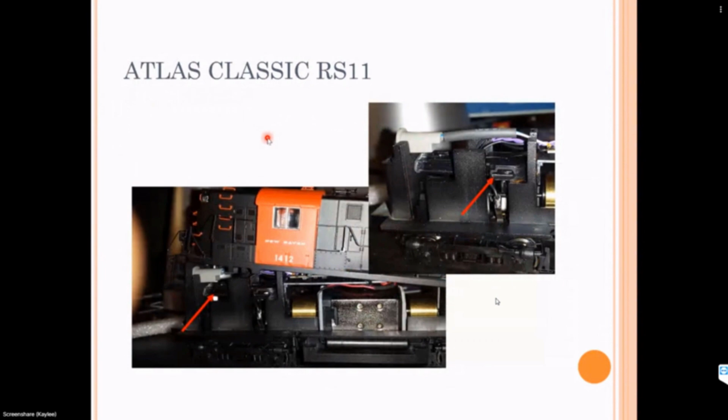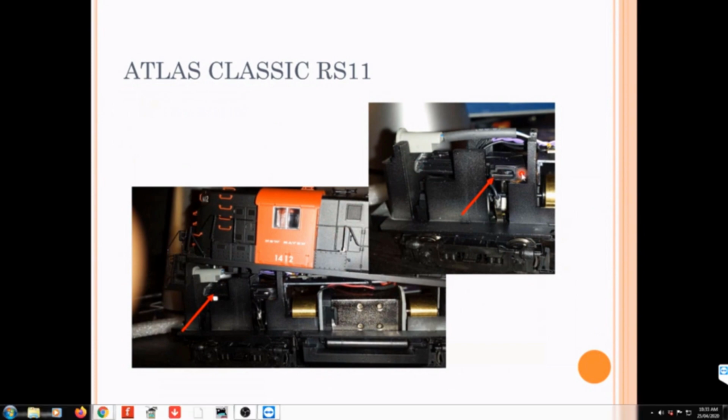For this particular one, the Atlas Classic RS11, there was no space in either the aft long hood or right over the motors, because the decoder sat pretty high up. But there was plenty of space in the high short hood, though I didn't have the length. So in this case, I used the iPhone 4 speaker, but I cut it down and sealed off the back end with a piece of styrene, and then just had the speaker point out into the cab.